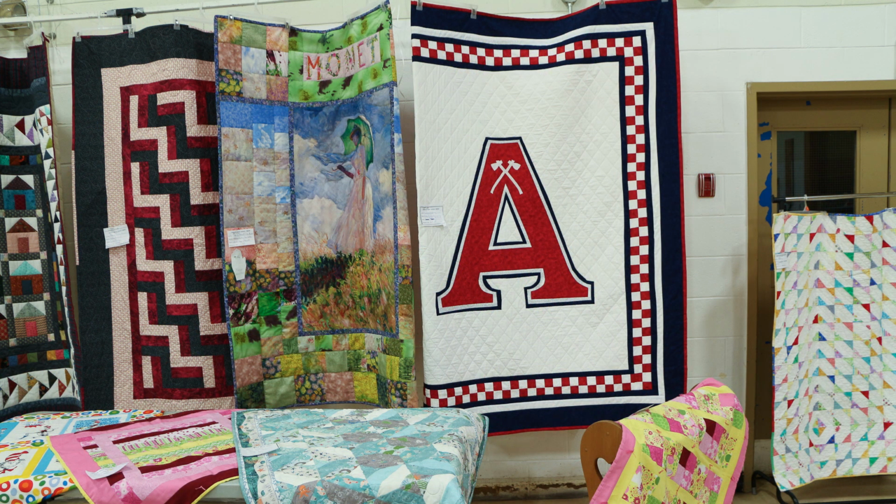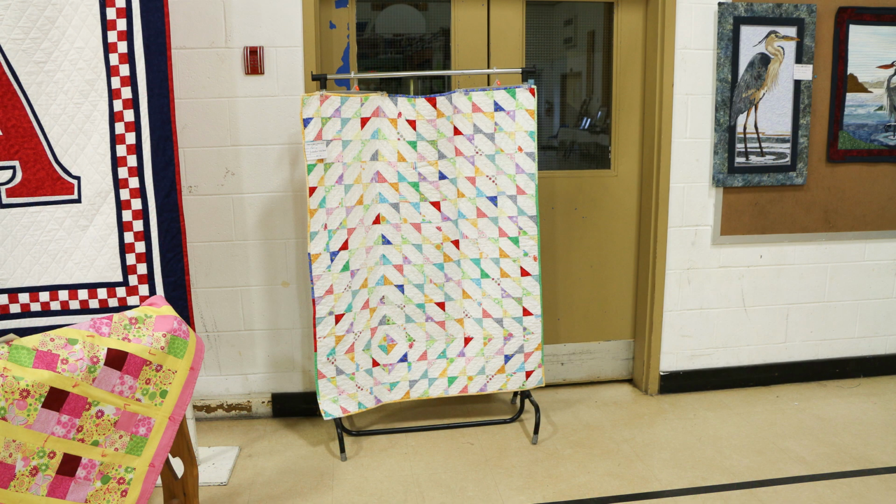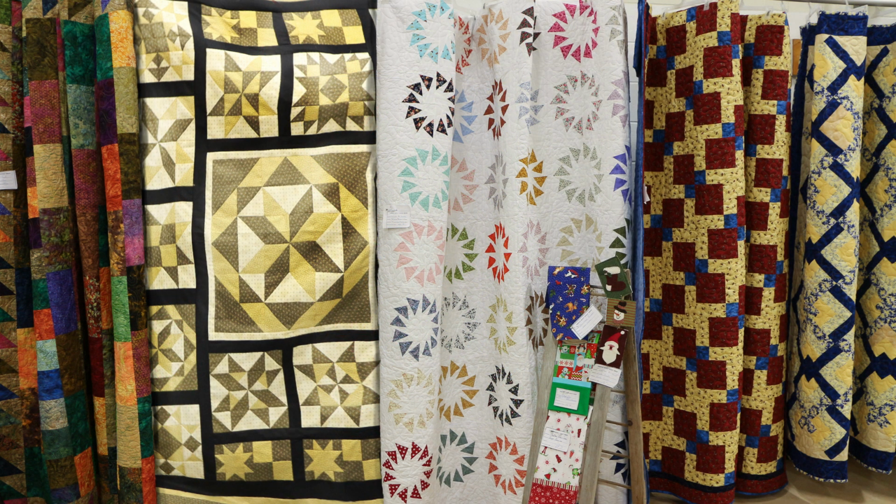A Monet-style Impressionist quilt is the handiwork of Rebecca McCallum, and A is for your favorite sports team. Jocelyn McDonnell found this quilt with a really cute way to use up scraps. Tucked into the corner by Alice West Rising Star is a queen-size quilt made of batiks by Joan Waters.